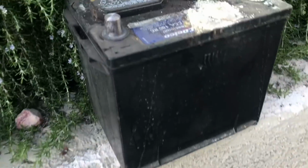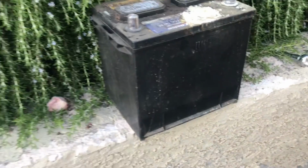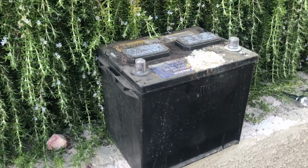Pretty dusty down there. Let's see if we can charge this thing up, or matter of fact, just go get a new one. Change this one out, 30 bucks, go get a new one. Pop it in here, pop the trunk, and let's look for that key.